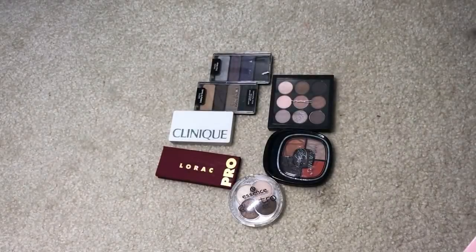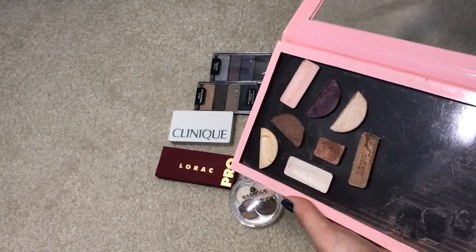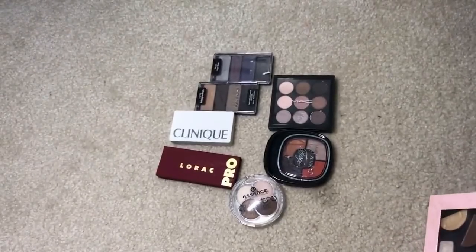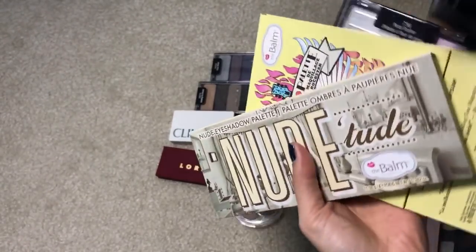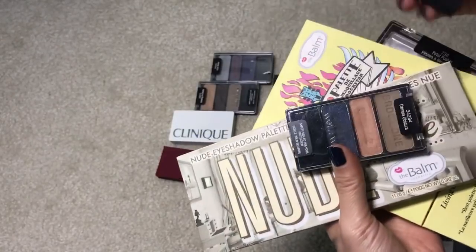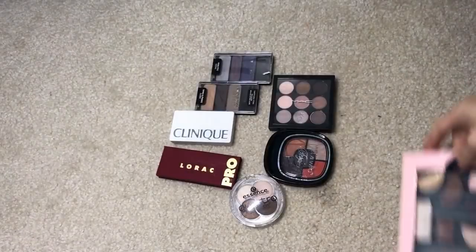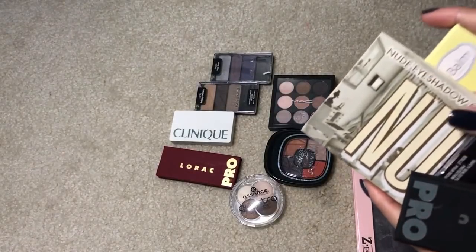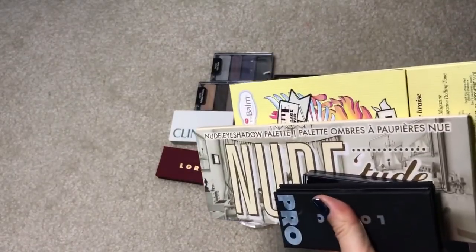All right, so those are the palettes I'm getting rid of. I think it's not bad, and some singles right here. And also there are a few that I said I was gonna depot shades out of and keep and just toss the palettes, but only keep a couple shades out of here. So I'm gonna go depot them right now, and I think I'm doing pretty good. That's quite a few products out of my collection right now. I do still have a lot that I kept in my collection, but it's better than not getting rid of anything, right?